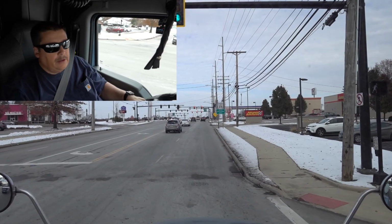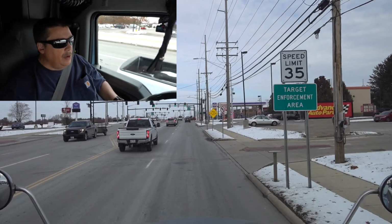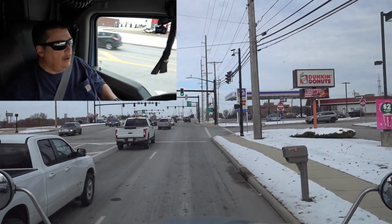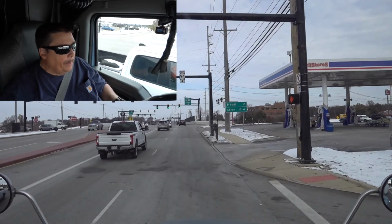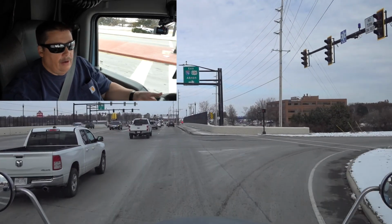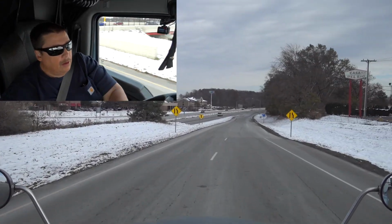So right now my clock has started, so I did my pre-trip. I got 7 hours and 35 minutes left, and it's 402 miles to Conklin. That's 7 hours and 35 minutes before I have to take a 30-minute break. So more than likely we're probably going to have to do a 30-minute break en route. We'll see.